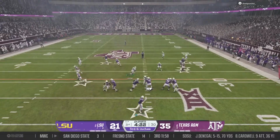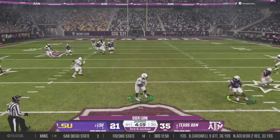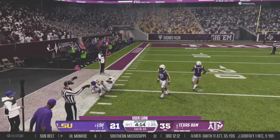On third and short, they'll try to throw for it here. Lets it go quickly. And the pass is intercepted. A takeaway for the defense. He could go. Out past the 30. And that's a solid return.